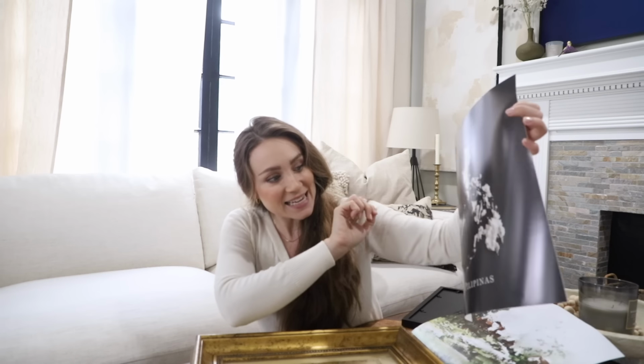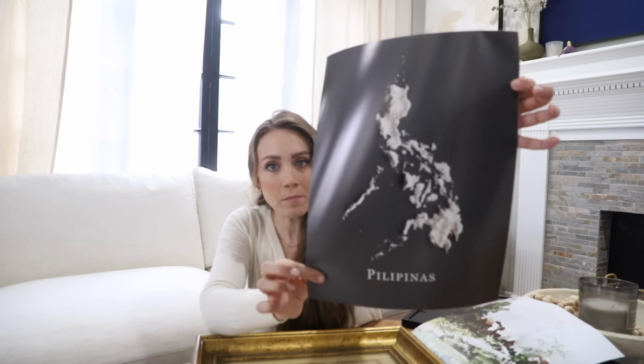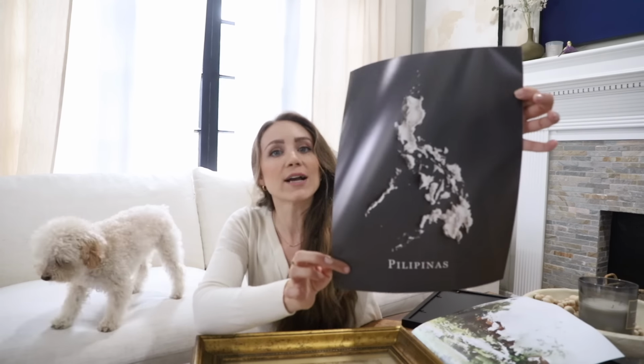So I was looking at maps, you know, because the Philippines is made up of tons and tons of islands, over 100 different islands, and so it's very kind of spread out, but it's shaped really interestingly. So I found this one, and it says Filipinas at the bottom, and so it kind of looks like a little bit of a map, but it looks more like art.